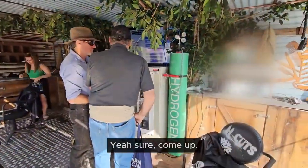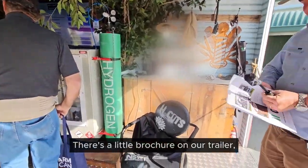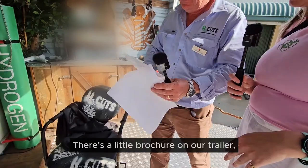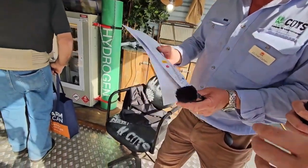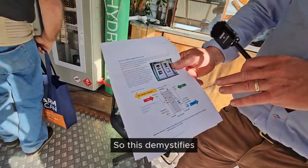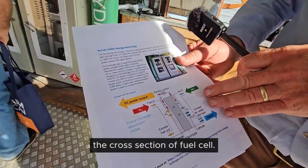Yeah, sure. Come up. There's a little brochure on our trailer. There's plenty of those there. Basically it just talks a little bit about how the fuel cell works. So it just demystifies this cross-section of a fuel cell.